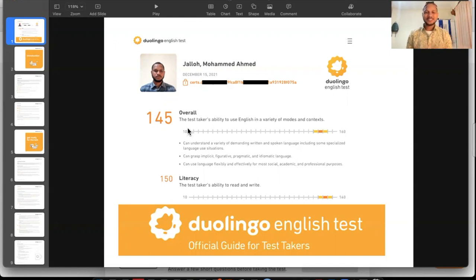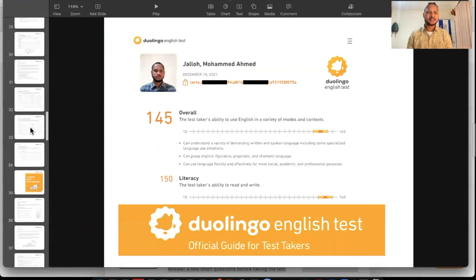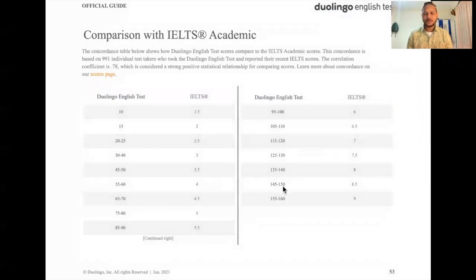And one important thing about this score is that on the IELTS, let's see the equivalence. My score is 145. 145 to 150 is equivalent to 8.5 in IELTS, you see? So it's very, very important. And I just practiced for a very short time.